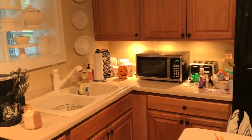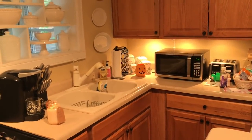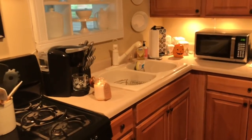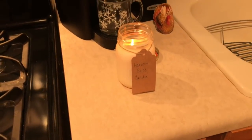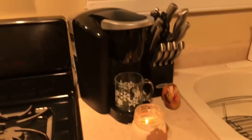So there's that little jack-o'-lantern that I've shared with all of you so many times that I got from Walmart. And then this little candle we got as a gift from our reception from one of our lovely friends, Britt, and she made it. It's Harvest Spice. She made that for us, and it does smell really, really beautiful.